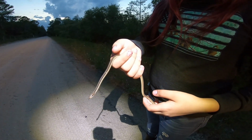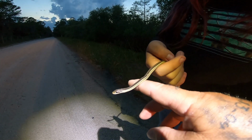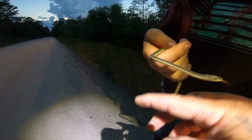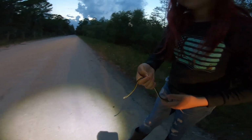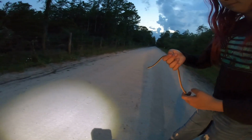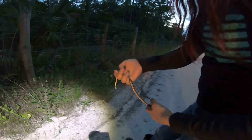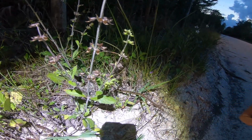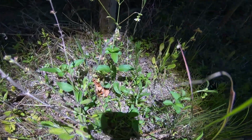All right, our third snake of the night. What's up, guy? Look at that. They have such a cool little head. All right, let's let that one go. All right, three snakes so far, and we're still not an hour into this yet. So effortless, these things.